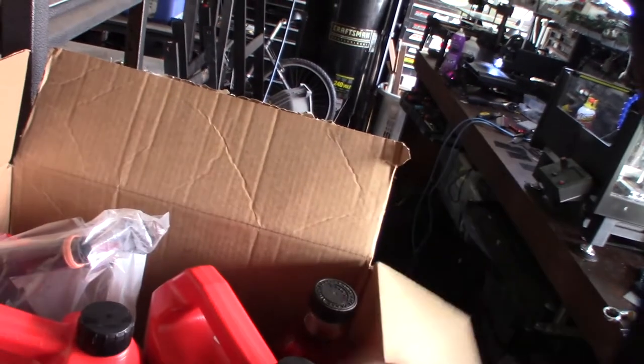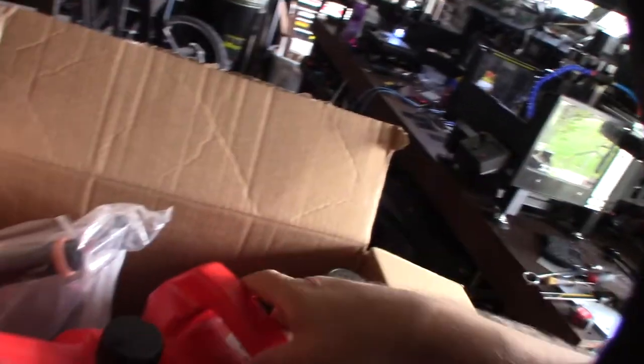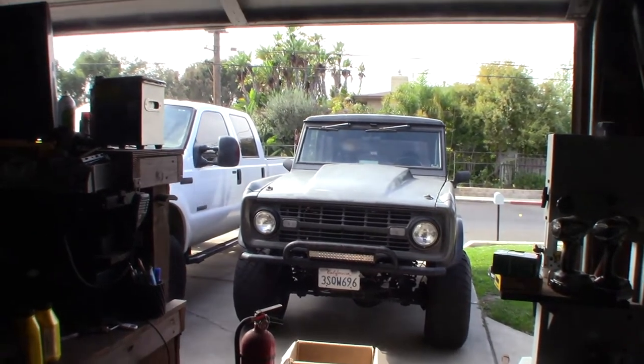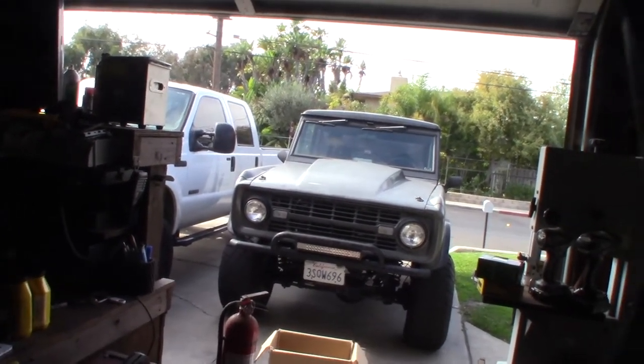It's intermittent. It's not even that bad, though. But it's just time to change the fluid anyways, because going back and forth to Big Bear, I've done some pretty heavy loads up and down the mountain with the whole bed full of concrete blocks or furniture or whatever.